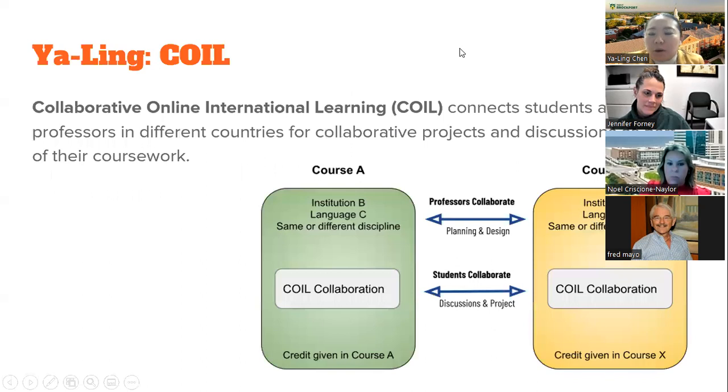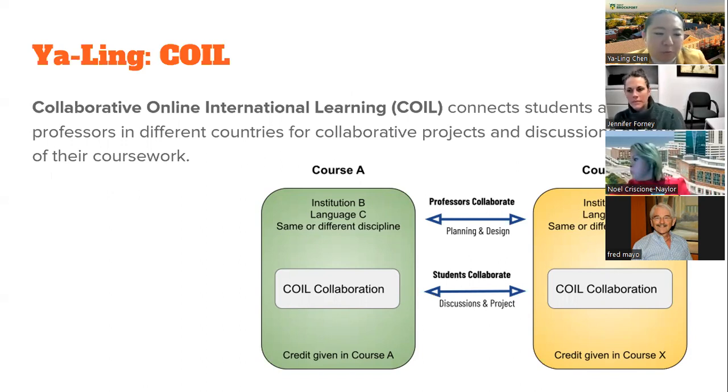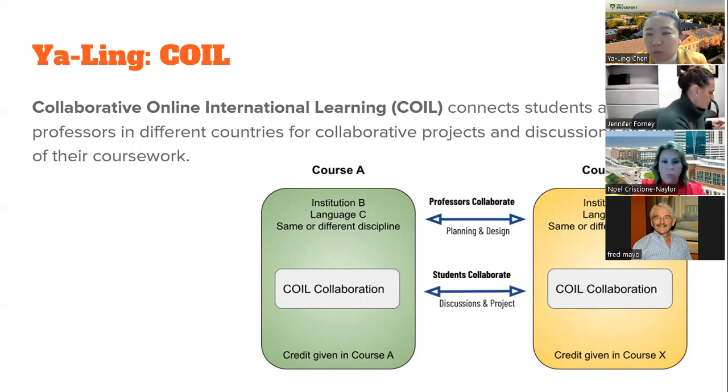Okay, so for me, I am going to talk a little bit about this course model. It's called Coil. I know that we have a lot of abbreviations we have to learn. So this one, Coil stands for Collaborative Online International Learning. So this is actually a SUNY initiative. So SUNY has a SUNY Coil Center. So they provide these resources for all the SUNY campuses.